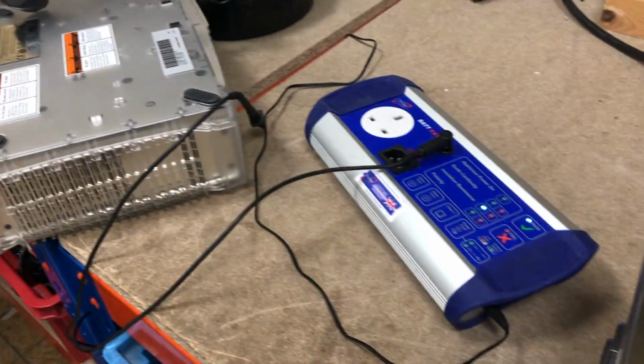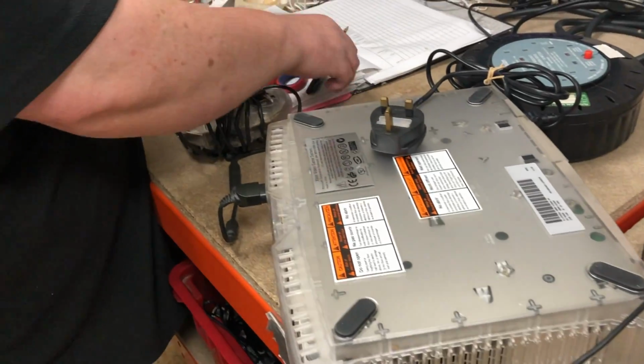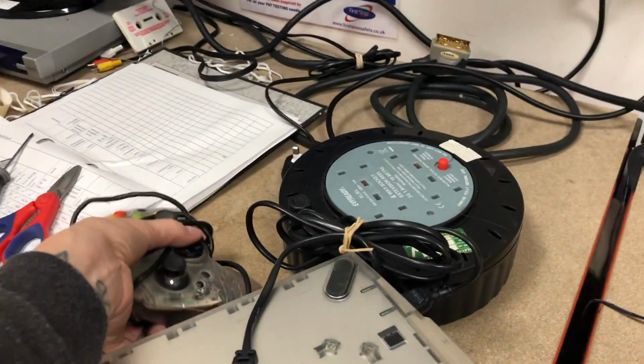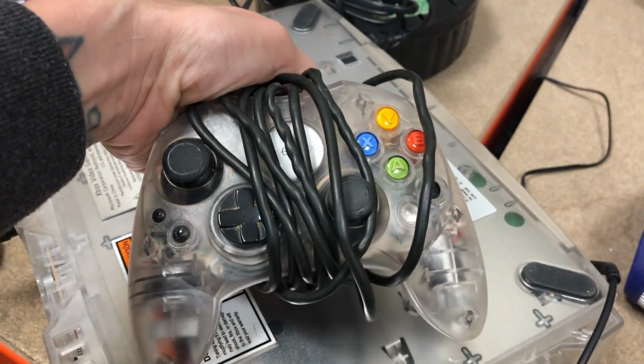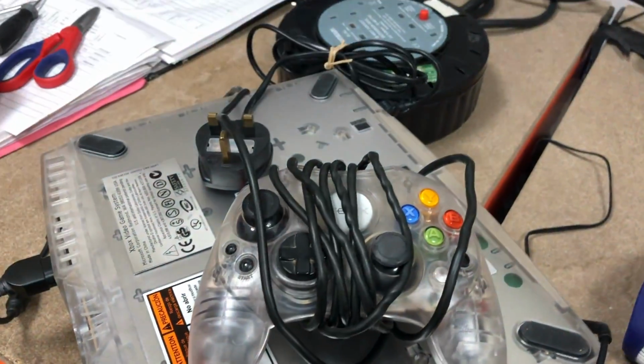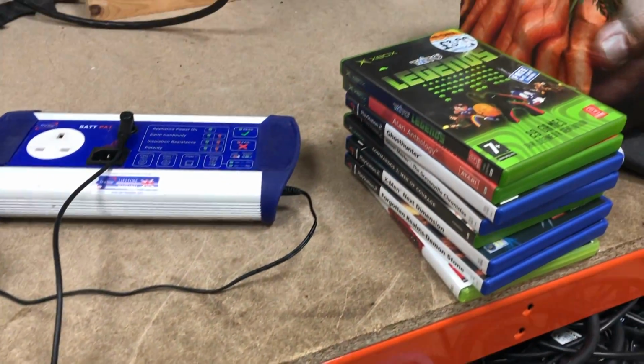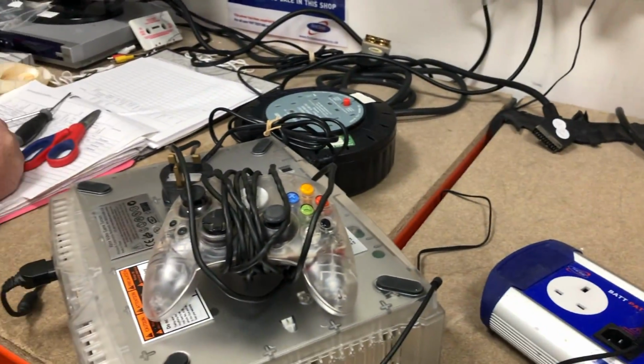You can see the controller there, and he's just putting everything on for me. It does need a clean, but again, we're going to put it to the test. Will it work? I was dubious as to whether or not we'd actually get a picture on the TV, and I just had a little look around here. We got some stuff wedged in the back. We got a Guitar Hero, plenty of Wii Fit boards.